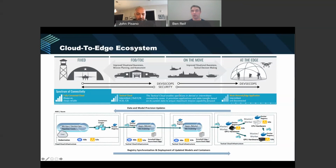We've got our MLOps pipelines and our DevSecOps pipelines. But here, they've been slightly adapted. There's a much greater focus on building machine learning models that are optimized, whether that be for performance or for reduced size or overall footprint. And from a DevSecOps perspective, we now need to account for the diverse set of hardware devices out there at the tactical edge. So it's no longer just commodity cloud-based resources.